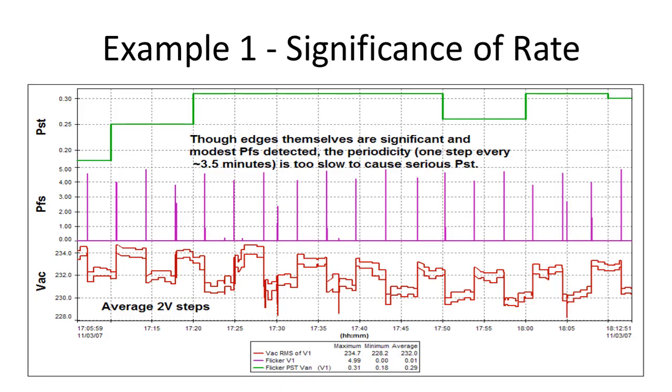This is actually a particularly old graph, but it's a relatively good example, which shows the voltage at the bottom and the instantaneous flicker sensation in the middle. You remember a perceived value of 1 is where we become aware flicker is taking place, and anything above that and we rapidly become irritated by it.